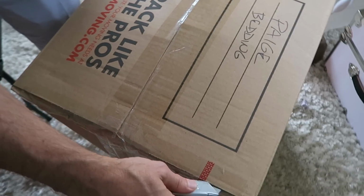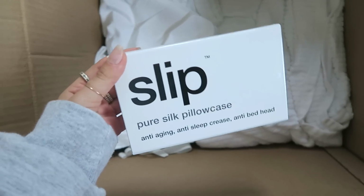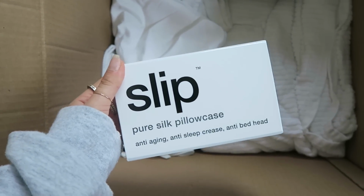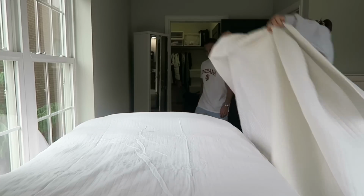Okay, so now we're gonna set up my bed and do all of that. Guys, these are literally the best pillowcases of all time. Love these. I'm so excited I found these. I thought I lost them.